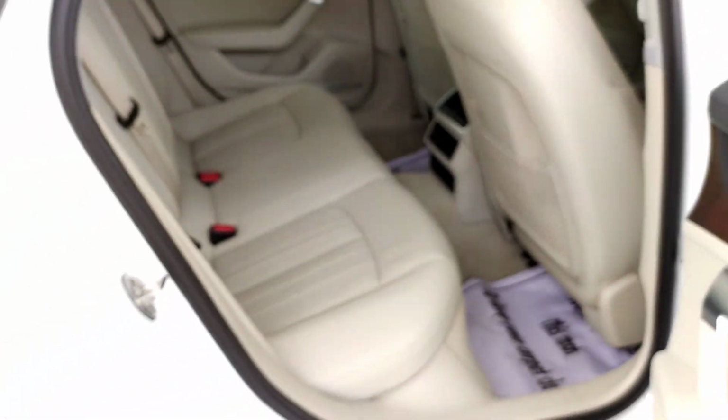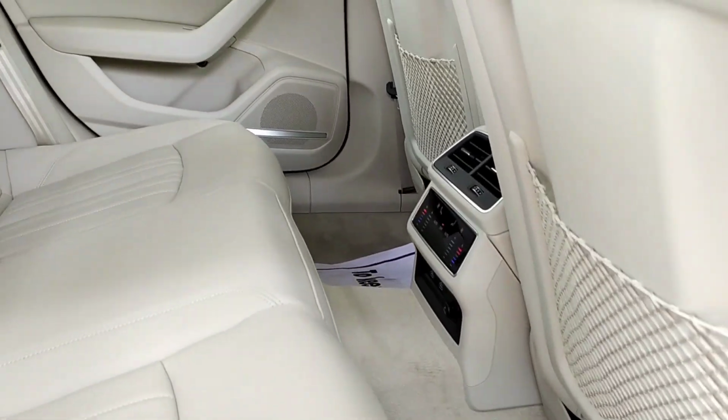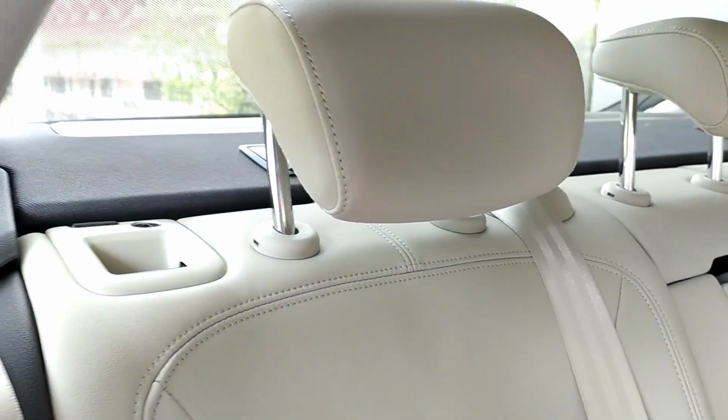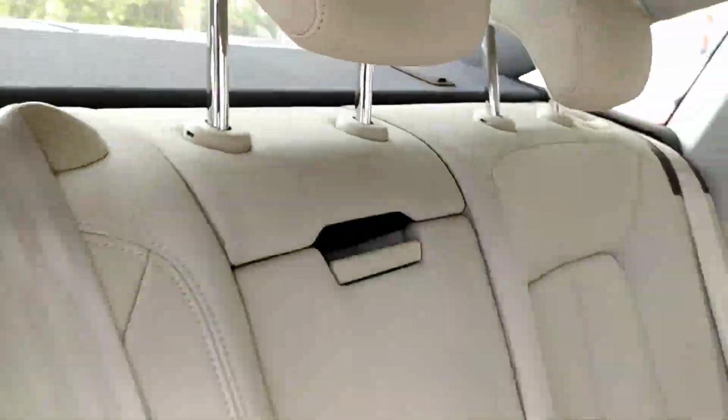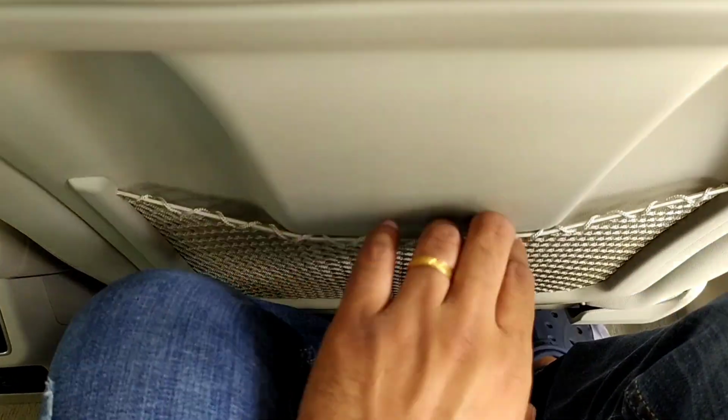And here you get a manual sunblind. The rear bench is quite long and spacious with a massive hump in the middle. And these are the isofix style seat mounts. Adjustable headrests even for the middle passenger. Scooped out seat back with magazine holder, and there is an adequate amount of legroom and knee room. Headroom is also great, and under thigh support is marvelous.